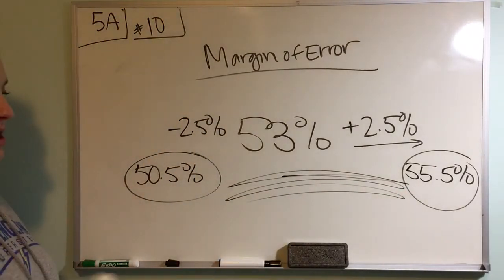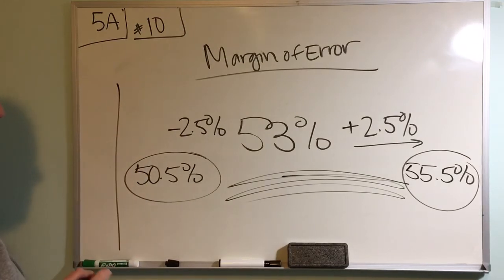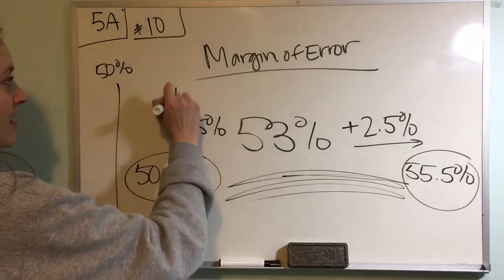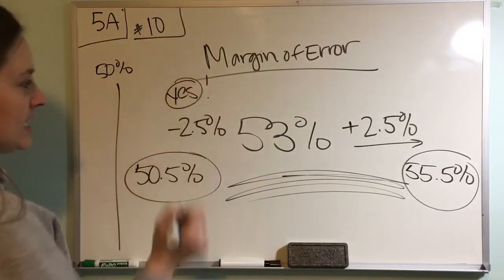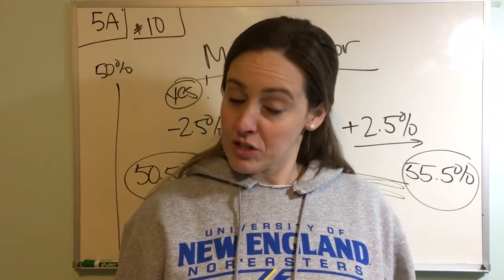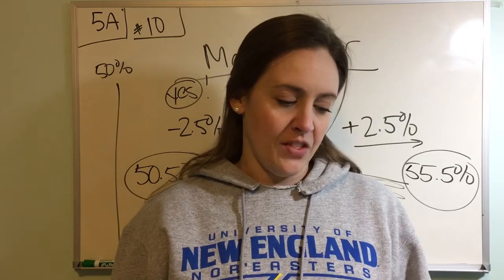So should that person plan a victory party? Yes, right? No matter what, it's more than 50%. It's more than 50% no matter what. So the answer is yes. They're winning. You're going to hear a lot about margin of error coming up pretty soon. Or you may have heard about it already with elections. We'll hear about polls and all that good stuff.